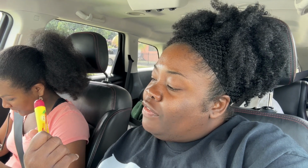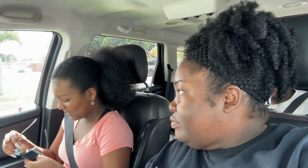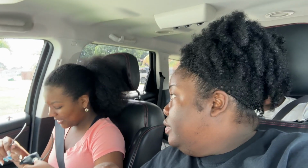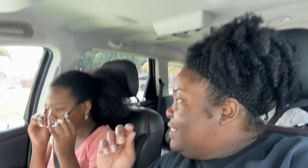Lip of the day is CarMax fresh cherry. Smells good, feels good. What's on your lips? I put on the light slacker once. Oh, okay. Yeah, I gave her, not the one with glitter in it though. It was the plain one. I gave her my light slacker lip gloss. It has a little tint to it, but on deeper skin tones, you can't really see it. But oh, can we see your lips?